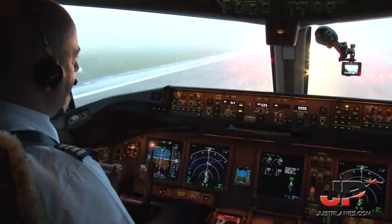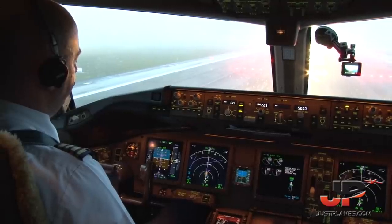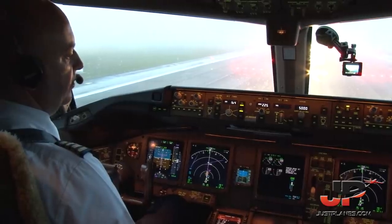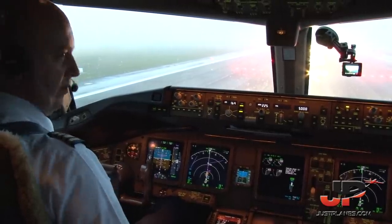Right, 051, report passing 2000 feet, wind 270 degrees, 5 knots, runway 23 left, clear for takeoff. Clear for takeoff, 23 left, call you passing 2000 feet, quality 051. CAL 952, descend to 3000.